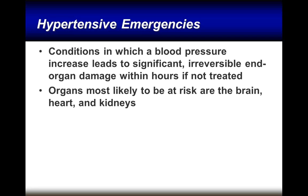Actually, I had a patient the other day who had a systolic blood pressure of 247. Yeah, exactly. Yes, he was. What?